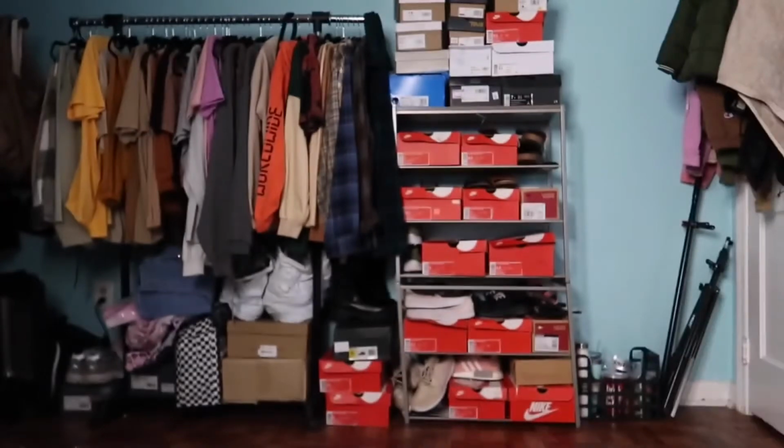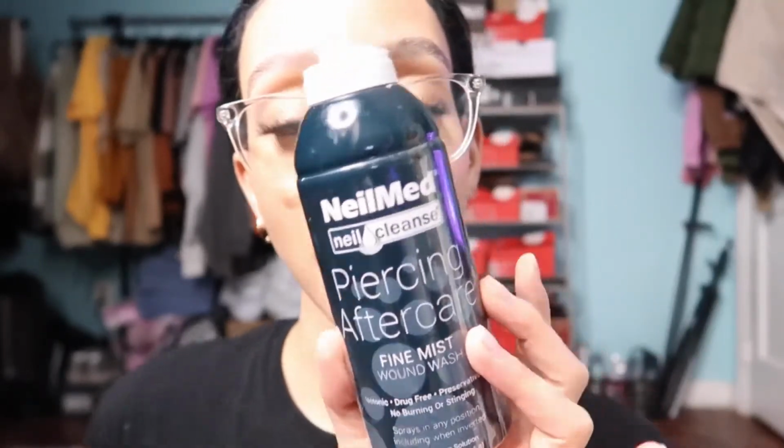To clean it, I do use this. Let me show you. The Nail Med Piercing Aftercare. I got this off of Amazon, so that's what I recommend you get. I didn't see this in Walmart. I don't know if they carry it, but they do have the regular one. This one I like more because the mister does mist out, so you can get your piercing at any angle and not too much sprays out too harshly. So I do recommend you get this.